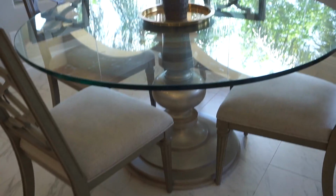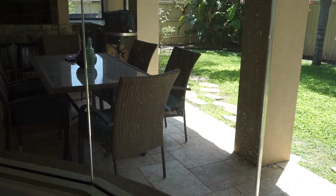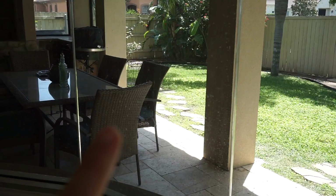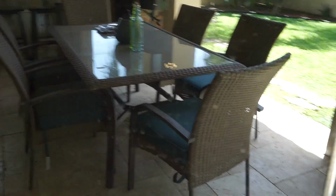With the table, pretty messy. I don't know if you can kind of see. Yeah, glass is so hard to keep clean. But I really have to get the windows cleaned. There, can you see that? Oh my gosh, it is driving me crazy. All of the spots here. It's really bad. There you go. And that's not from the inside, that's from the outside.